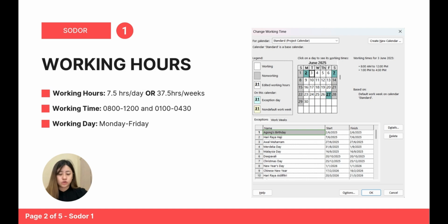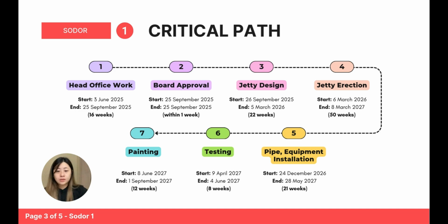The working hours will be 37.5 hours per week, and the working time will be 8 a.m. until 12 p.m., 1 p.m. until 4:30 p.m. And the working days will be Monday until Friday. And moving on to the critical path, there will be 7 critical activities.